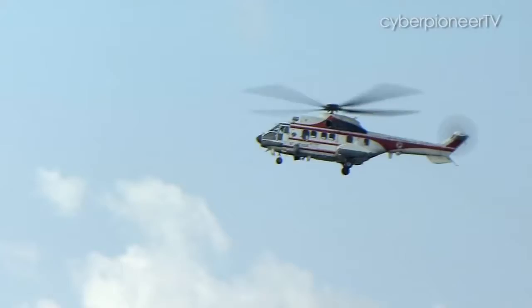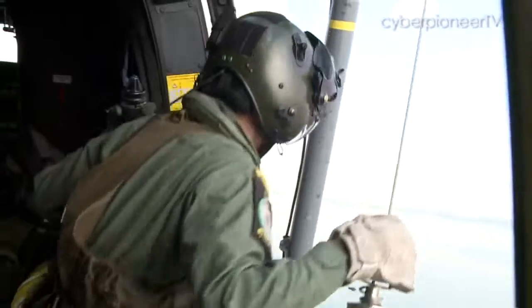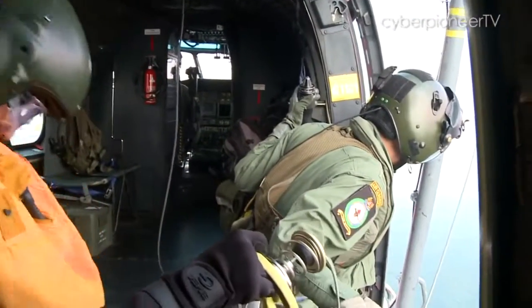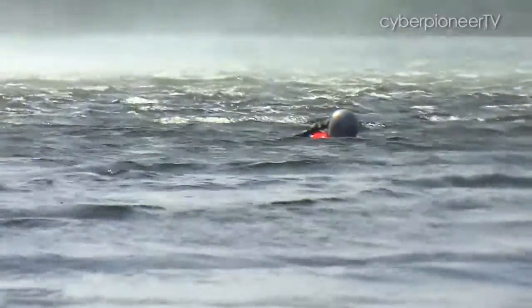This red and white helicopter is much more than just an ambulance that can fly. It must be able to carry out the rescue operation safely. In an ideal situation, the Super Puma would be able to land on the ground to pick up the casualty. But in reality, there are many locations where it is not possible to do so, such as out here in the open sea.